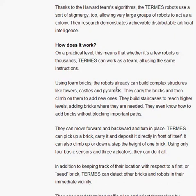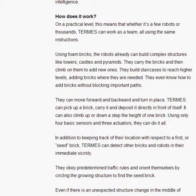Using foam blocks, like the image I showed you before, the robots already can build complex structures like towers, castles, and pyramids. They carry the bricks and then climb on them to add new ones. They build staircases to reach higher levels, add bricks where they are needed. They even know how to add bricks without blocking important paths. They can move forward and backward and turn in place.